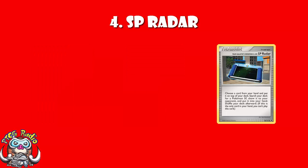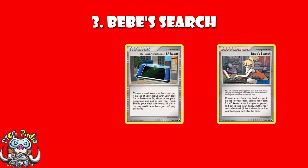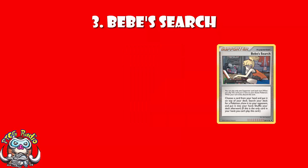In at number 3, a very similar card, BEBE'S Search. It is SP Radar. Difference is you can grab any Pokemon, and it's your only supporter for the turn, rather than an item. So why does it come a space higher than SP Radar? Because it could be used in any deck whatsoever, so it deserves in at number 3. This really was a staple in almost every deck for years. And it's only in at number 3.